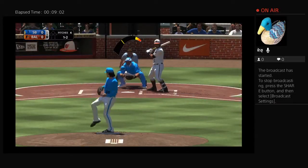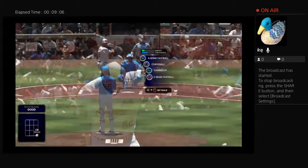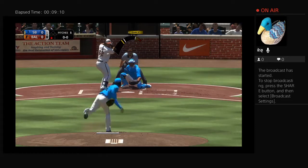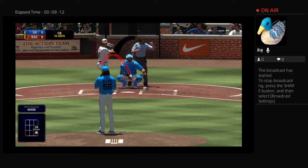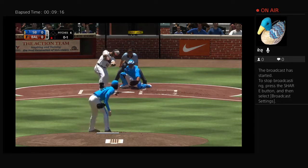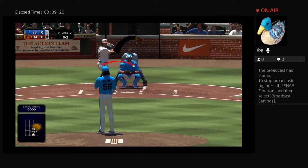Little guessing game going on right now. Being late on that fastball after the change, he had to be sitting off speed right there. So the breaking ball locked him up there. Jonathan Villar is retired for the first out here in the bottom half of the first. 0-1 pitch, and he can't make contact on the bender. 0-2.